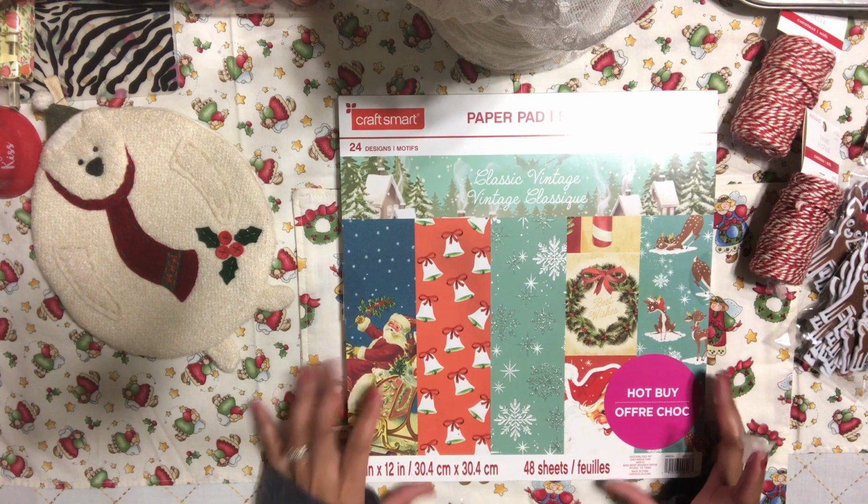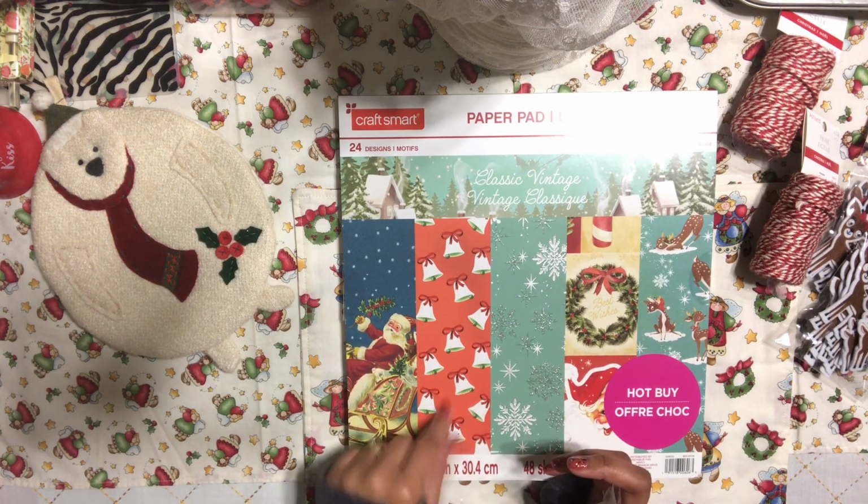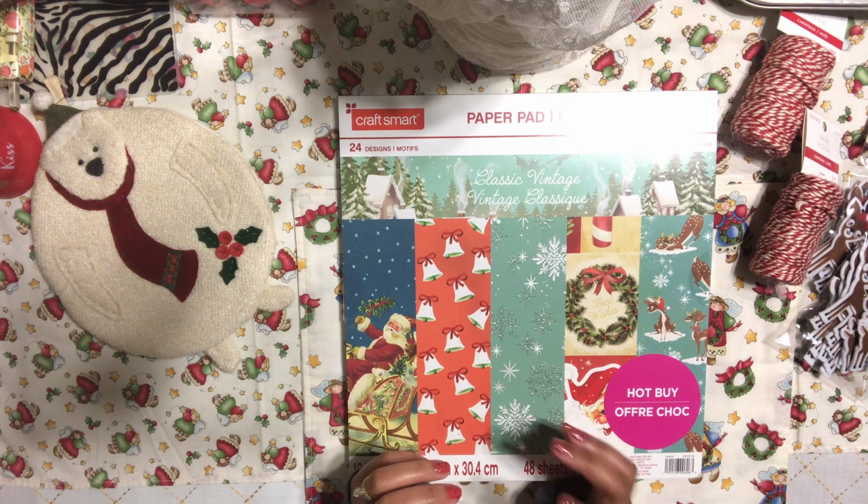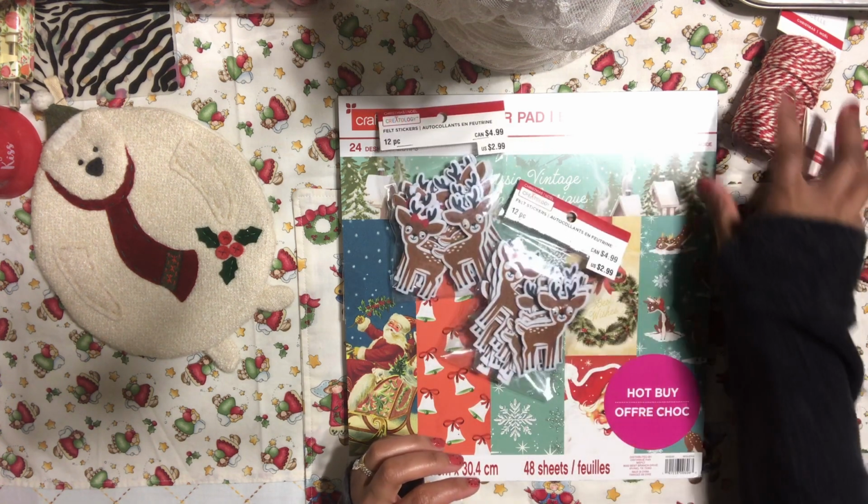I don't know if it comes in a smaller version. I did not find any more. I only came across one. I wanted to get more, but I did not come across any, just one.